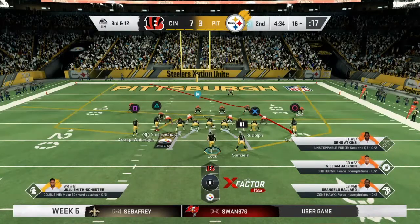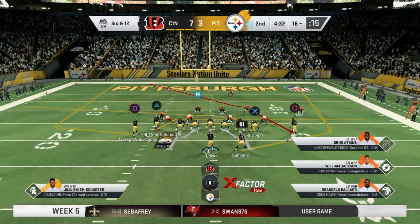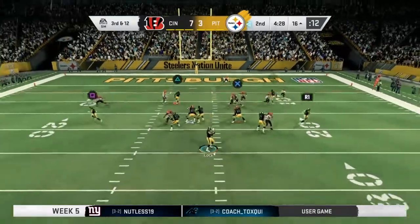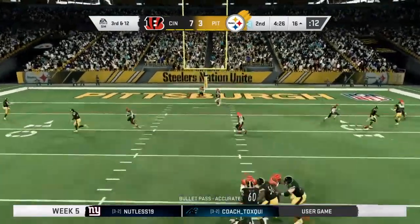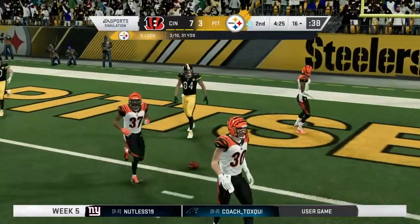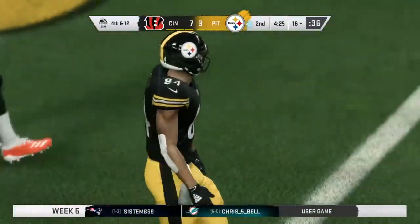And the Steelers on third down. They've only converted once in 4 tries. This is 3rd down and 12. From the gun on third down, Locke toward the end zone, but that's going to wind up incomplete.